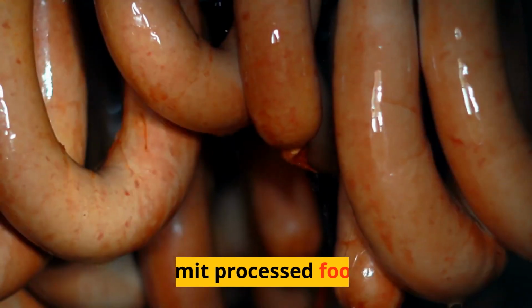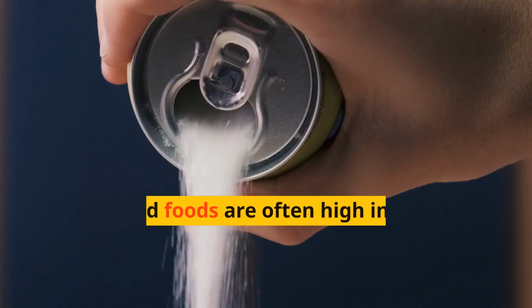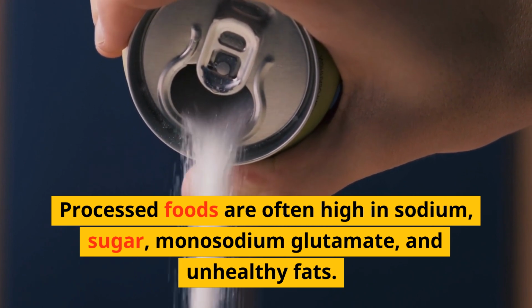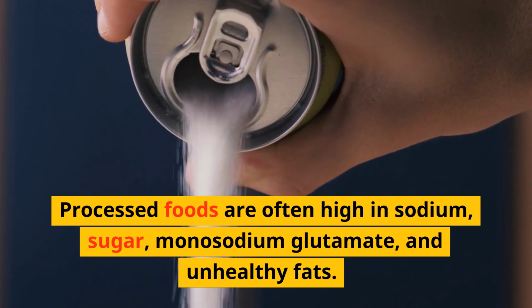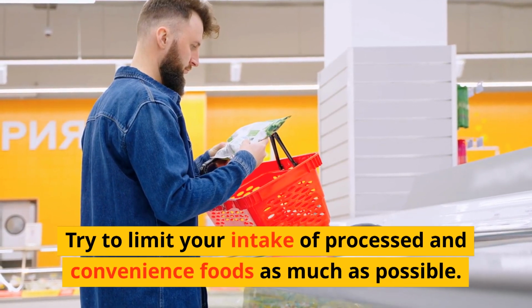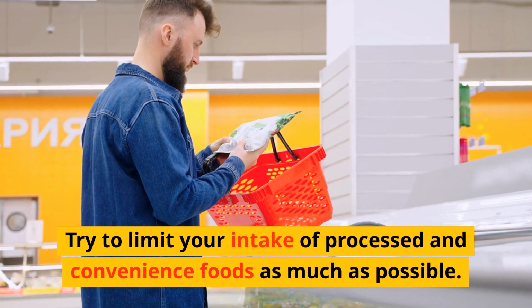7. Limit processed foods. Processed foods are often high in sodium, sugar, monosodium glutamate, and unhealthy fats. Try to limit your intake of processed and convenience foods as much as possible.